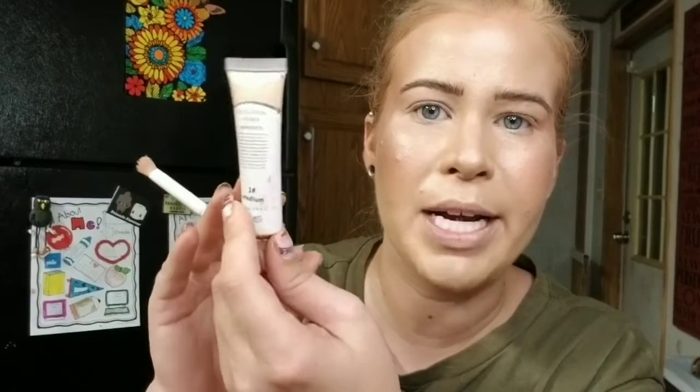Oh, and something else cool that I want to mention about this is it comes in different colors too. So you can get a green one, a purple one, a pink one. And I think I just bought the purple one that I have in my bathroom somewhere, so I'm excited to try that too.